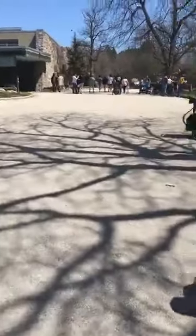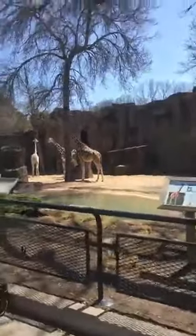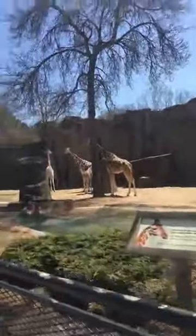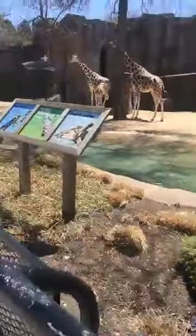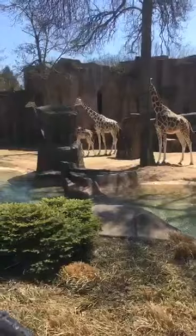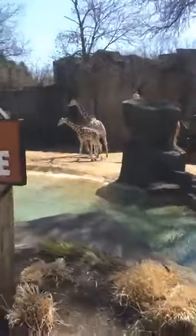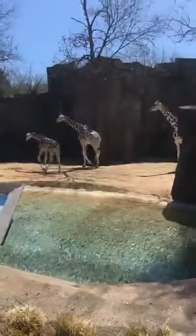Are you looking at the giraffe? We can see them when they're on the inside, like we go through the other way, and then we can see them when they're indoors as well. Look at the baby giraffe. Isn't he cute? Oh, I love the baby giraffe. He's just adorable. Sometimes he's running, and it's so cute.